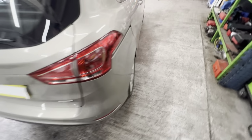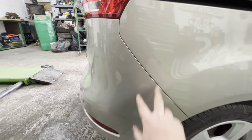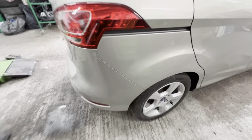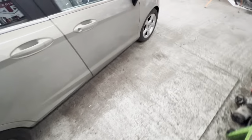But yeah, anyway, he's done the damaged part on that front corner, but I just wanted to quickly show you the difference in the panels that this colour actually makes. But yeah, he's done. So now we can continue.